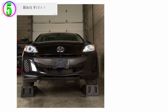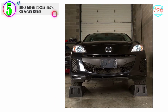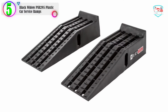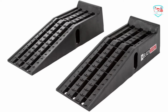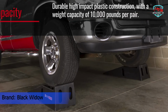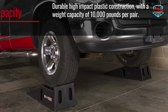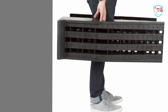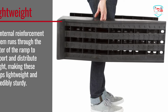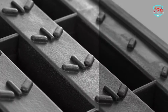In our list, the number 5 product is the Black Widow PSR2 95 plastic car service ramps. Just because you don't want to spend a ton on a ramp for your vehicle doesn't mean you can't get a high-quality one. The Black Widow PSR2 95 plastic car service ramps are just that, a high-quality vehicle ramp available for a great price. It can handle vehicles up to 10,000 pounds, and with each ramp weighing just 9 pounds each, it's easy to set up and move around.